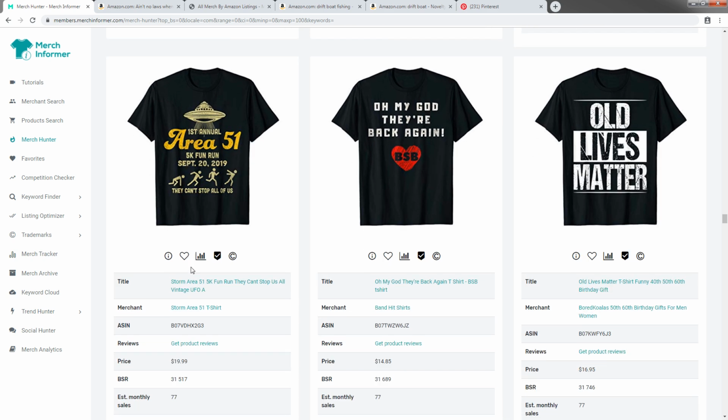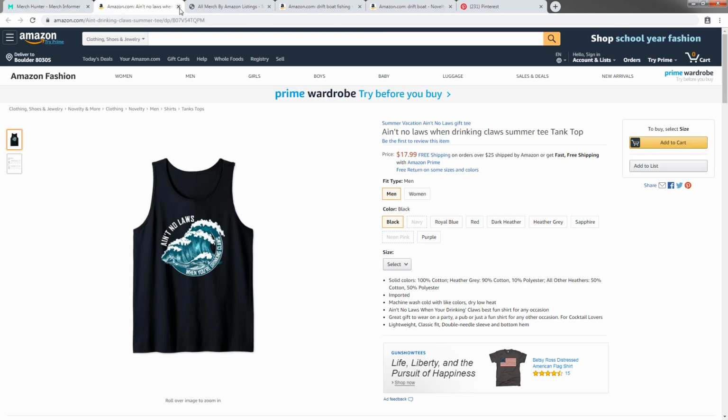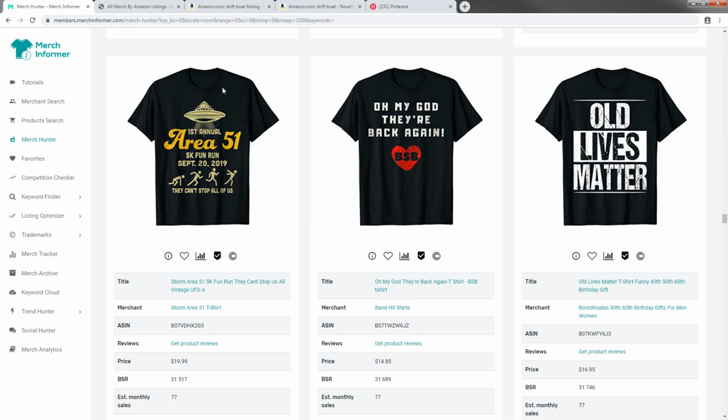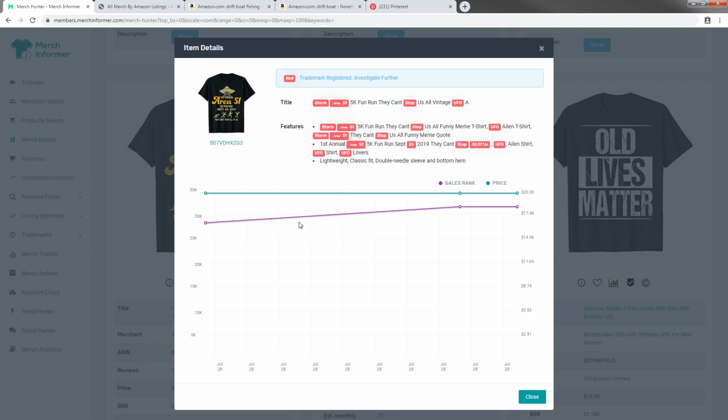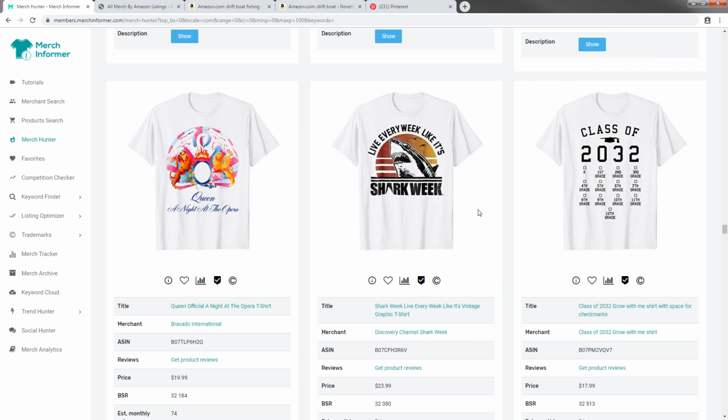Alright, so again, you see another Area 51. Let's see. Yep, this one's taken down too, so I haven't been around for a few days. Maybe they're actually clamping down on this. Maybe there's some trademark issues here. Area 51 might be causing an issue. I'm not sure. Haven't been around. I'm not going to dive deep into that. You guys probably do not want to see that. We'll keep going down here.